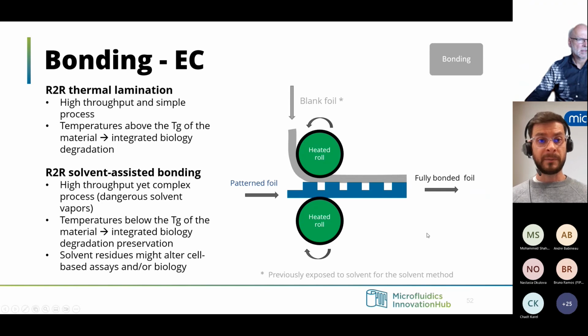All right, so this is an overview of the roll-to-roll thermal lamination and solvent-assisted bonding for extrusion-coated foils. It's a relatively simple method, especially thermal lamination. It's just basically passing the structured foils along with a blank foil through heated rollers and also applying pressure between those nips. And then we can bond the foils continuously.